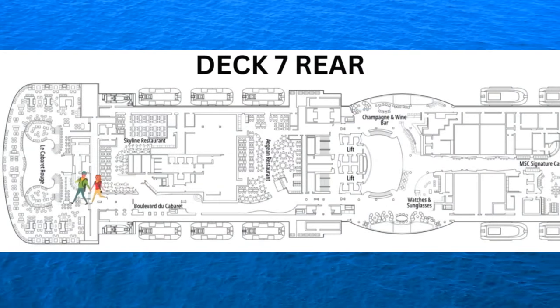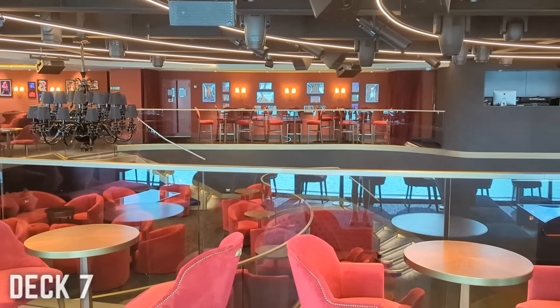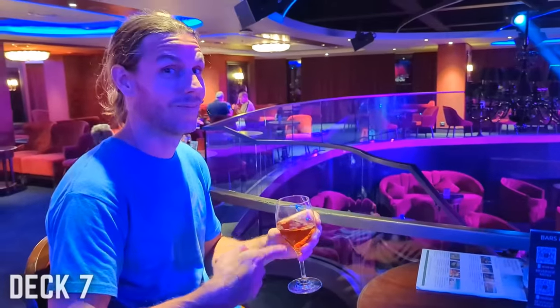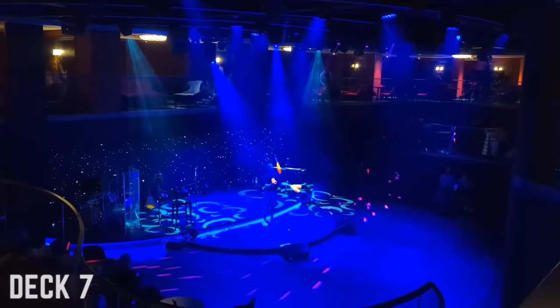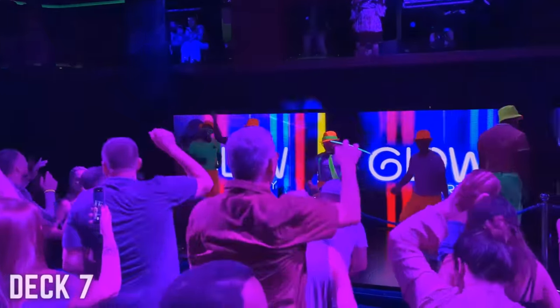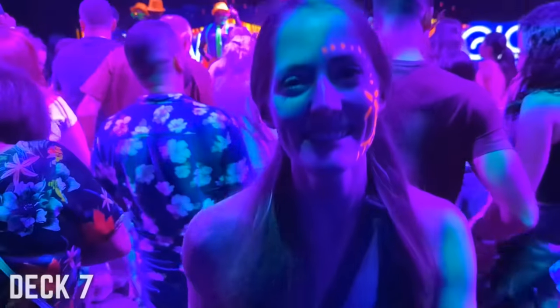Here at the very back of the Seascape is where you'll find Le Cabaret Rouge, a massive lounge and entertainment space with seating for 400. Not only is this a great spot to grab a drink and watch some live music, but also to catch a performance. But by far our favorite part of Le Cabaret Rouge was the parties, as both the glow party and silent disco were extremely popular and so much fun.